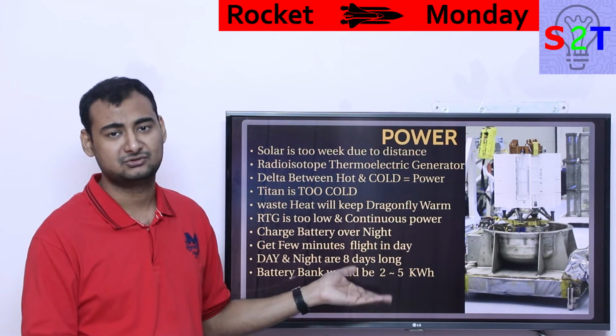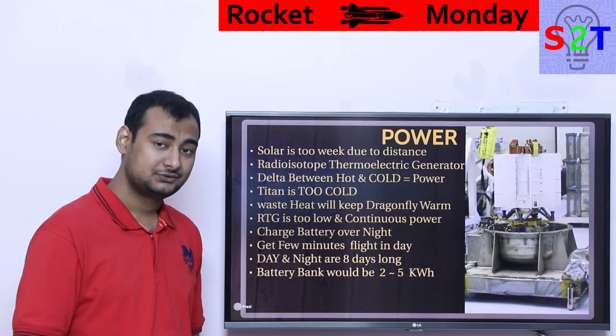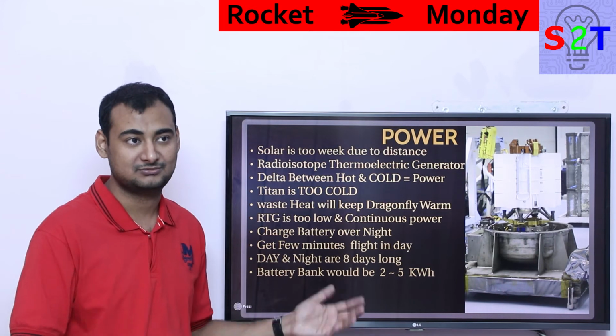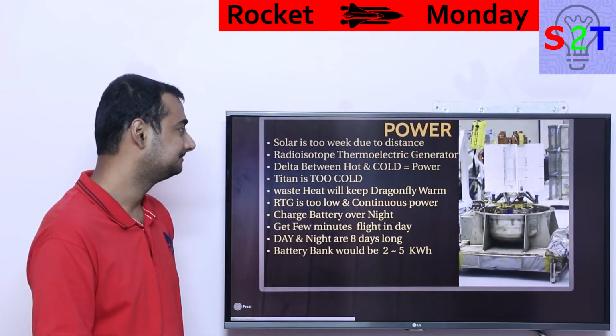So it was going to have around a 2 to 5 kilowatt hour battery bank. It may go even larger than that if they can manage the rotor power and all that jazz. So power is very tricky to balance here. You want a big battery so you can fly for longer, but the problem is you will consume more watt hours to fly if you are heavy. So fundamentally, it's a very tricky balancing act.